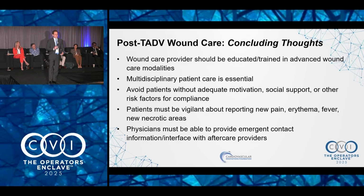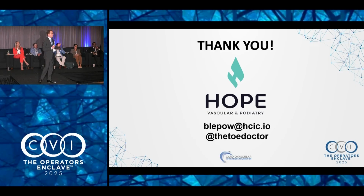And then lastly, physicians must be able to provide contact information. I don't love giving out a cell phone number. Sometimes they do to a fault. A lot of times providing an email. I think most patients don't abuse it. They just want to know that they have a contact point, and they want to know that they can call somebody if there's a problem. I'd much rather them send me an email, send me a text message, hey, something's up, send me a picture, versus them popping up at some ER randomly in their community and likely winding up losing the leg.